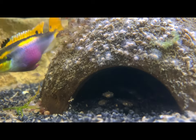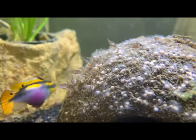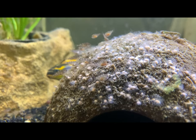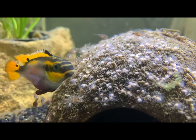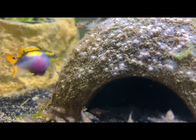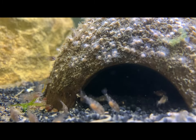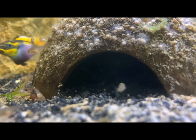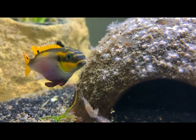It's amazing to watch this female herd the fry around. You can see they are picking at, in essence, rotting food or food that's deteriorating in the water column on top of their coconut hut. And that's the reason why I do feed heavy in this tank right now. I want the fry to have plenty of access to microorganisms, small particles of food, whatever it's going to take to raise these fry to adulthood.